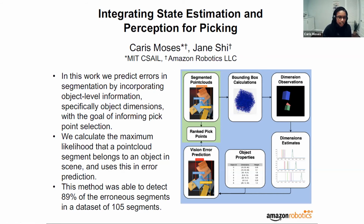Hi, everyone. My name is Karis. I'm a student at MIT. And I'll be talking about work I did over the summer with Amazon Robotics. So in this work, I focused on a segmentation-based approach to picking. The method I was starting with is shown in green.